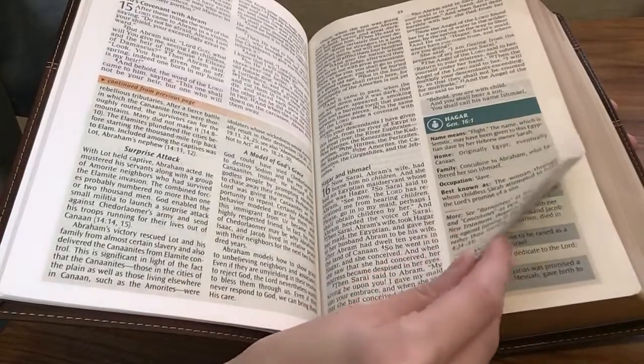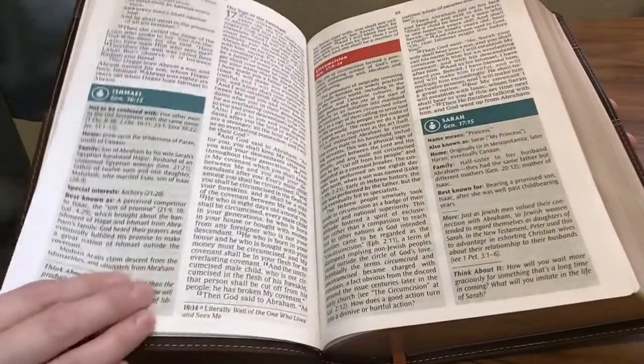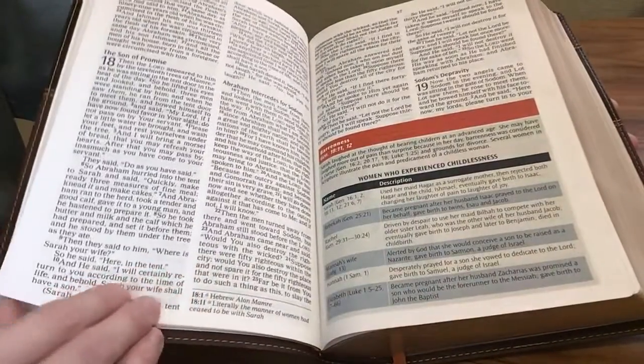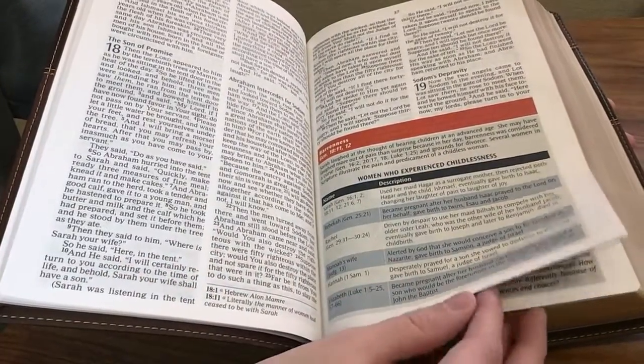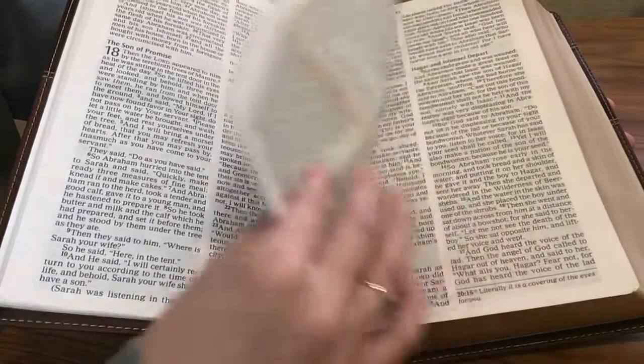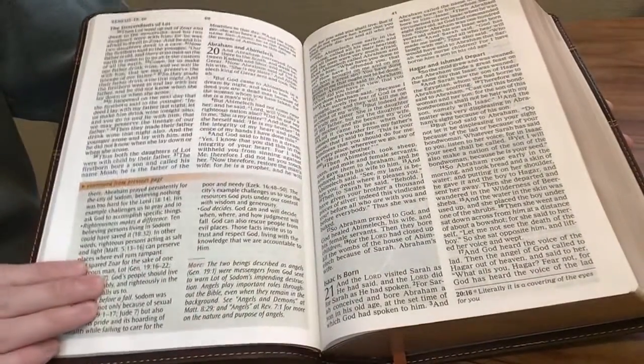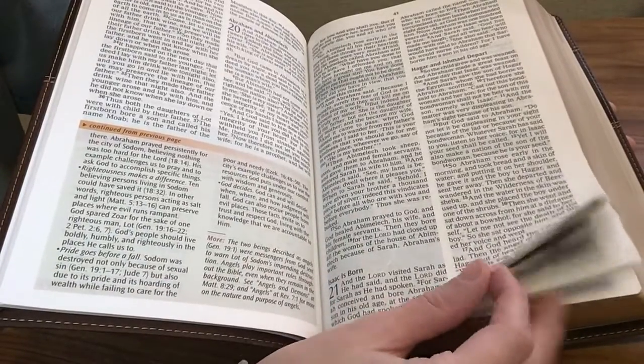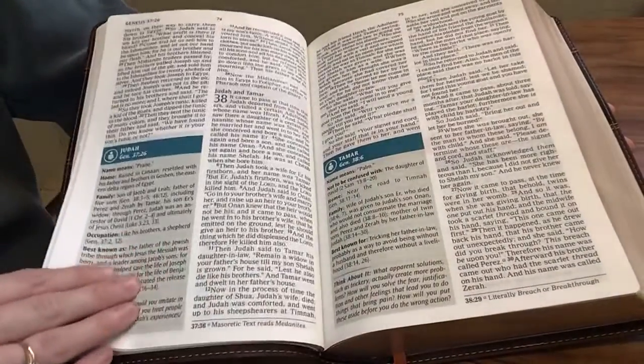I've gone through the book of Acts in this one so far, and I've started the book of Romans. Like I said, I've been doing my read-through all year, so I haven't used this one all year, obviously, because I just got it recently. But it's been a nice tool to add to my Bible tool belt as I'm going through the New King James Version this year.